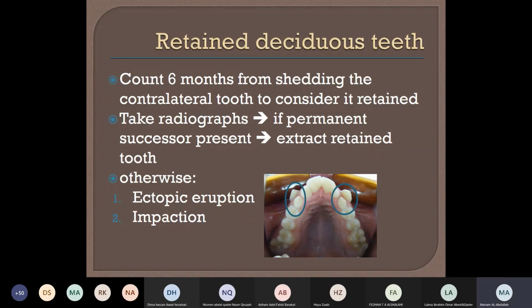Now, the problem is not an early loss, the opposite, retained deciduous teeth, a tooth that stayed in its position more than 6 months after the eruption of the contralateral tooth. If we have retained tooth, what are the consequences? Well, we might have impaction of the permanent successor, or we might have severe displacement of the permanent successor. So why, in this case, are the canines severely buccally displaced? Because of the retained deciduous.